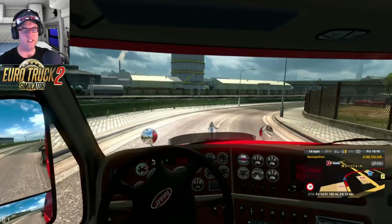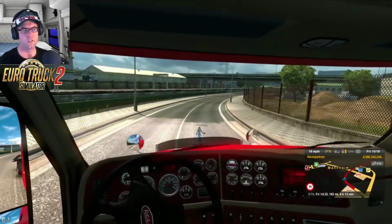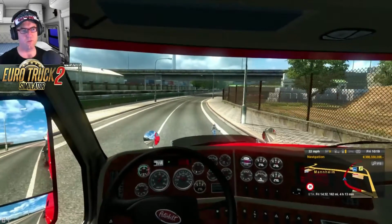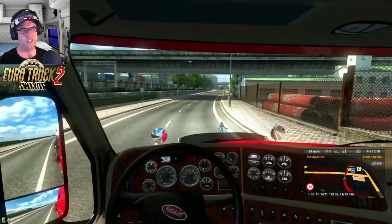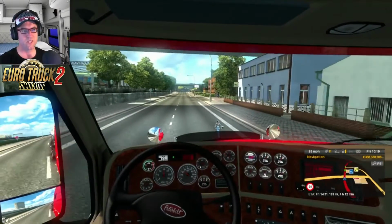I missed a gear there, whoops. And blew the engine. I would have blown the engine as well. Gee, Senior, you're such dodgy at driving sometimes.